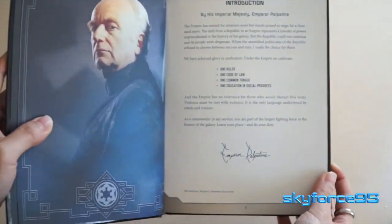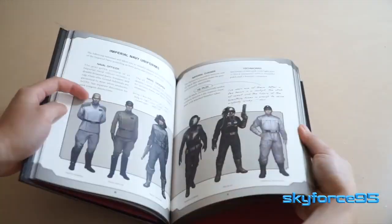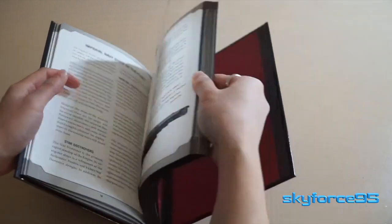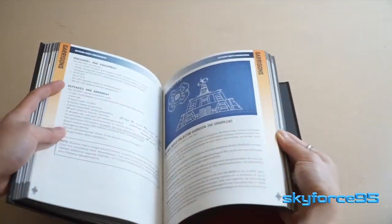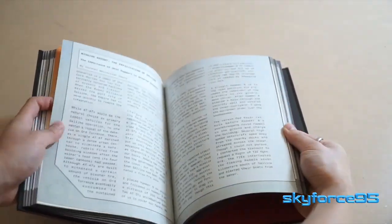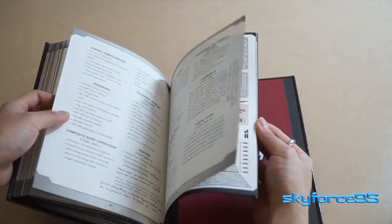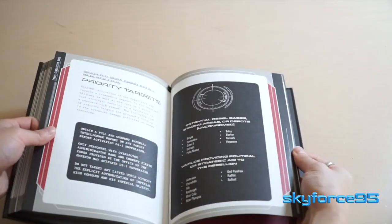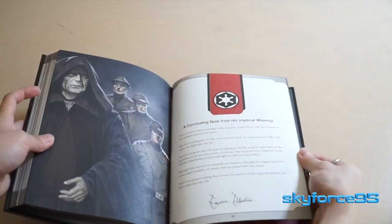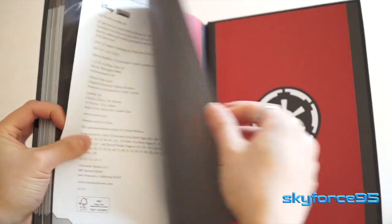As before, there are annotations from the readers throughout this book, so mainly annotations from Luke Skywalker and the rest of the rebels. In addition to its regular colorful pictures, because this is kind of a military document, there are blueprints of the starships, there's military strategies and tactics throughout the book too, and probably my favorite part of the book is towards the end, where there are detailed pictures of the Death Star's interior. And then finally, one page is signed by Emperor Palpatine, otherwise known as Darth Sidious.